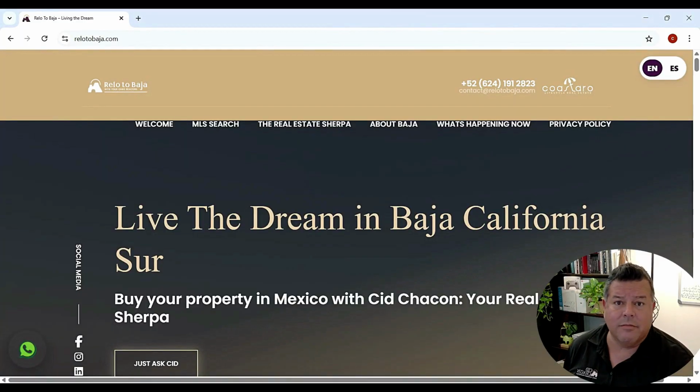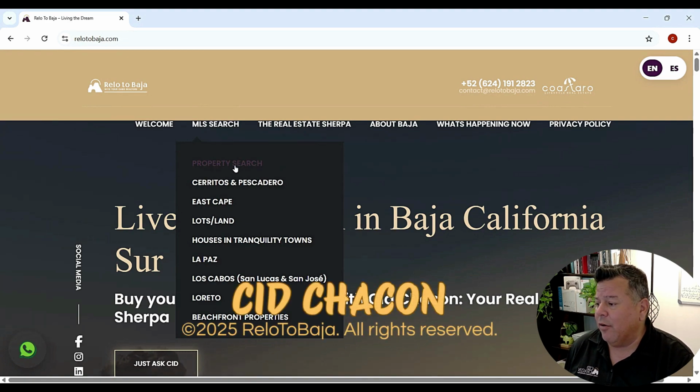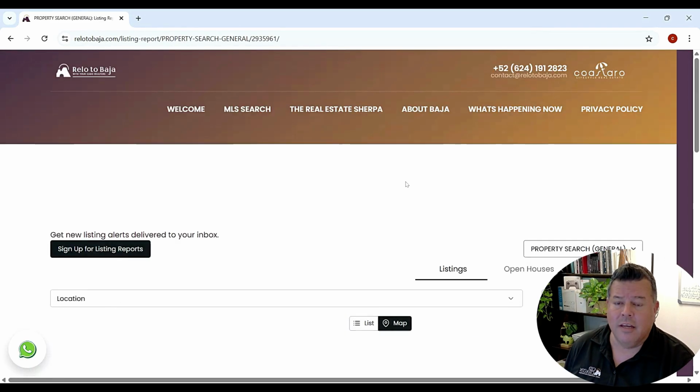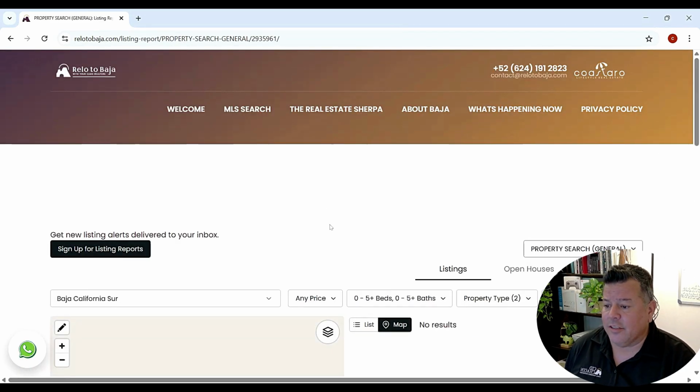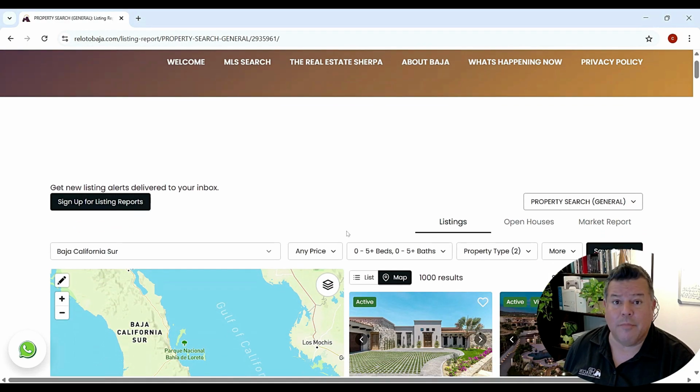So the first thing we want to get done is go to reloadtobaja.com. If you don't already have an account, please feel confident going to the property search and sharing your information with me. It will not be shared with anybody else. It's exclusively for me to reach out to you. All it asks for is your name, your email address, your cell phone number, and for you to create a password. If you're already a member of reloadtobaja.com, it will simply ask you to log in with your email and the password that you created.